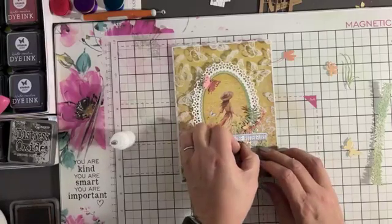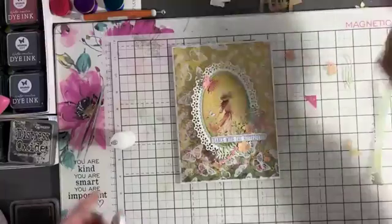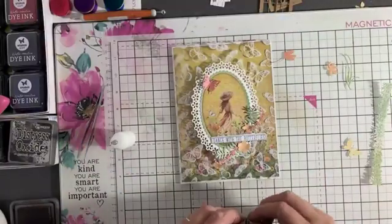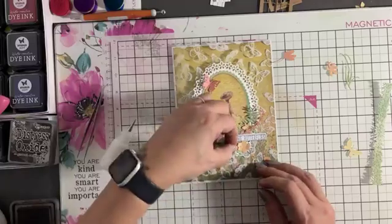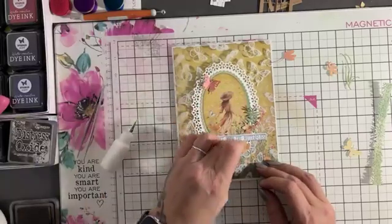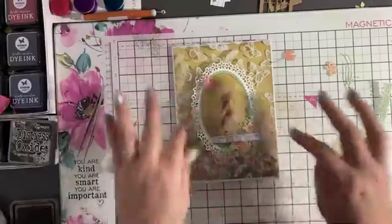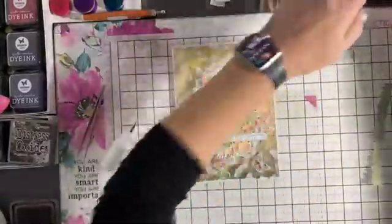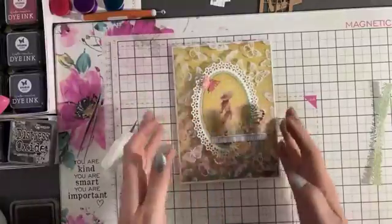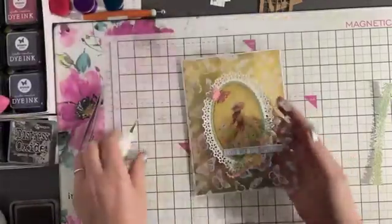Such pretty elements though. Now, have I got a yellow one? Should just be able to fit. Now they actually need a few little diamonds or pearls in the middle, which I'll try and grab in a minute. But already, that is so delicate and beautiful.